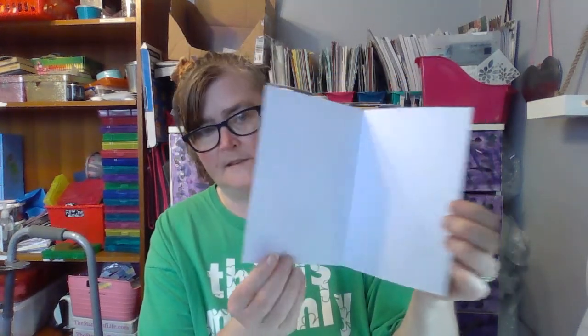So here's my other Ukraine card. This was the first one I made. This is using the Pink Fresh layered stencil. I just put a sentiment in there called Thinking of You, and I did not put anything inside this time. I usually decorate the inside of my cards, but for now, when we do these cards for Ukraine, we just give them to our loved ones around us. So that is what we do, I guess, for now.